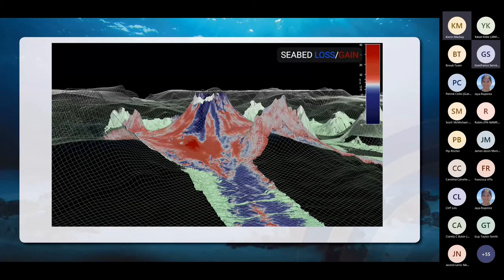But in terms of the red, the area added, we're seeing up to 7 cubic kilometers of new material has been added onto the seafloor. And that's just in this particular area around the volcano itself. If you extrapolate that out to the larger black dashed circle, we're talking about 10 cubic kilometers of new material approximately have been added because of this eruption.